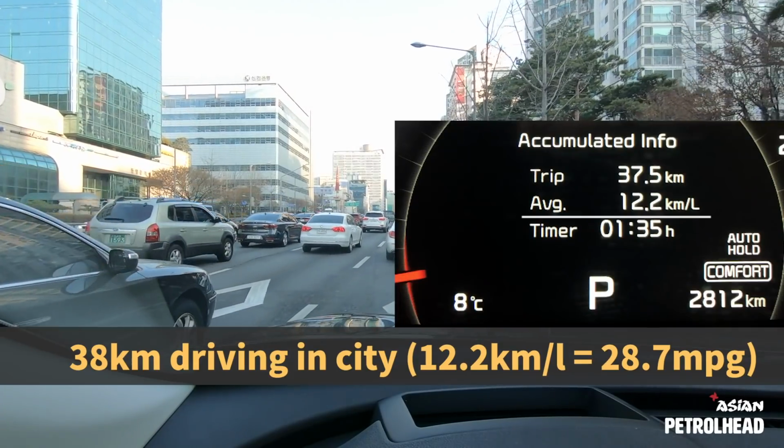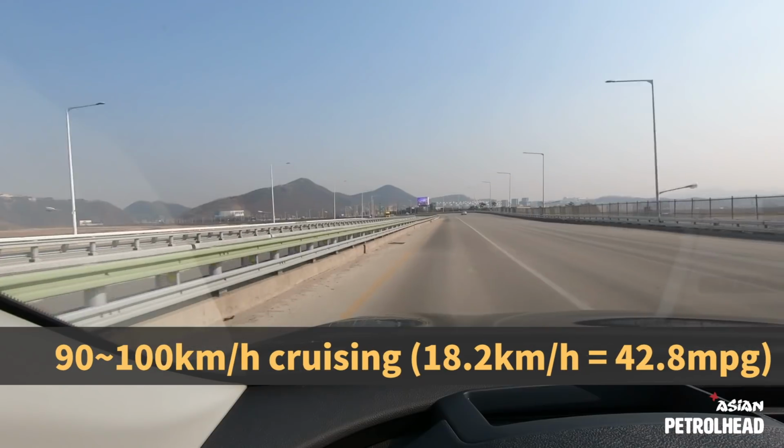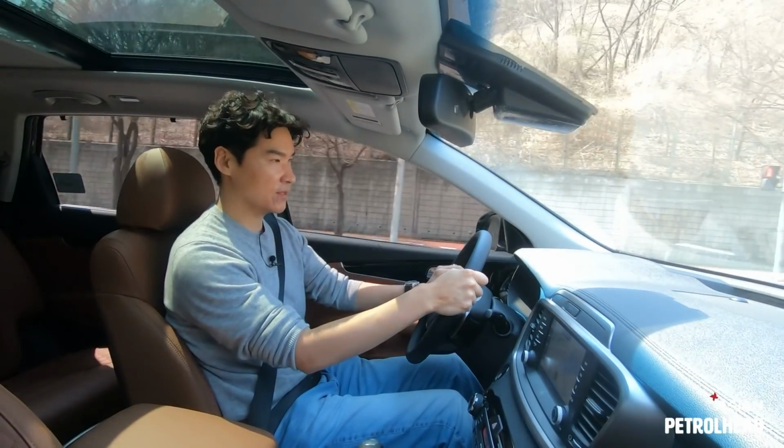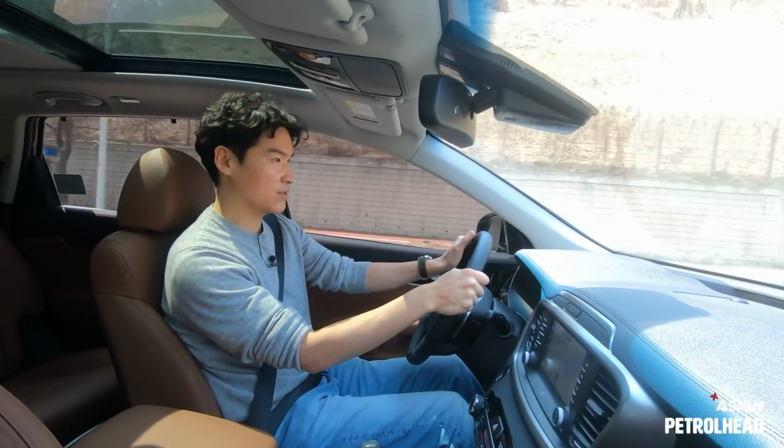The 2.2-liter diesel returned 28 miles per gallon in the city and 42 miles per gallon on the highway. So diesel is much, much more efficient compared to the gasoline engine.